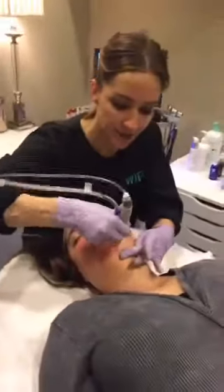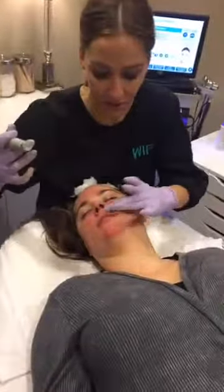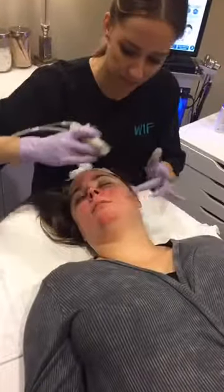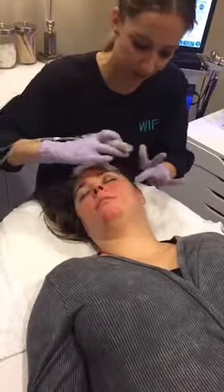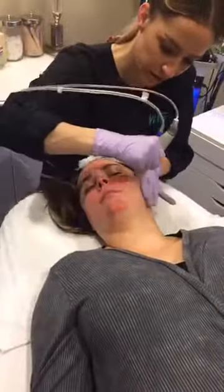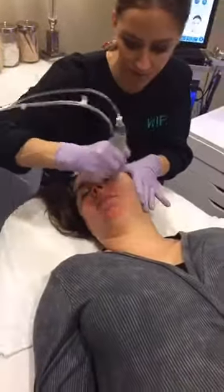And the peptides, since they are a pretty active ingredient, do make almost everybody's skin nice and pink or slightly red, but again, that fades. That subsides within maybe 30 minutes after a treatment. For some people less, for some people slightly more.